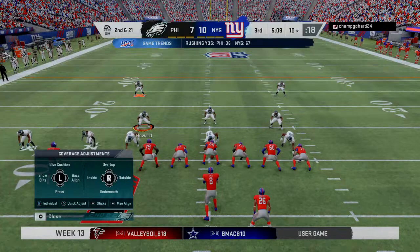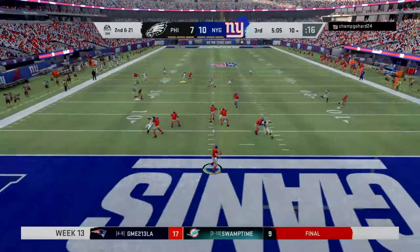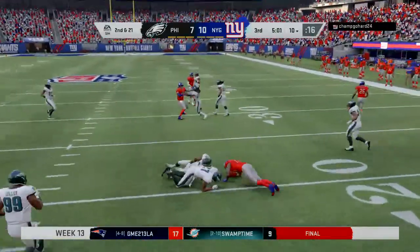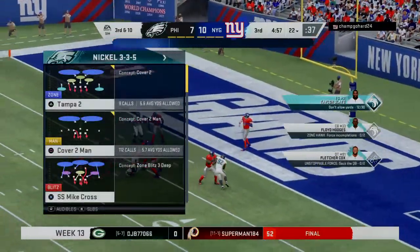Well, they're in some hot water now. After that sack, it's 2nd and 21. They're going to look to throw. He's got the hook up to Odell Beckham. It's a pickup of 12, and that'll set up a 3rd down.